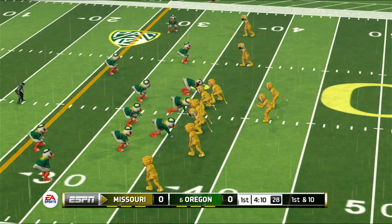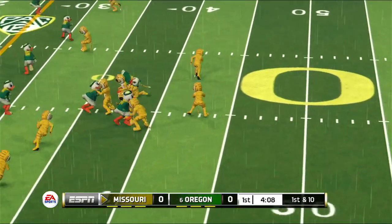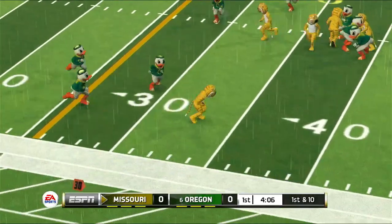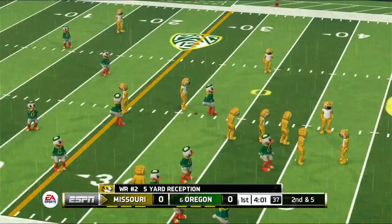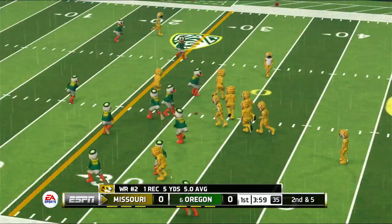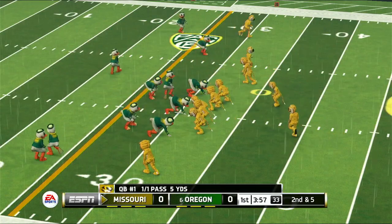Kill, kill. Orange three. Two. Got his man. Oh, what a hit. Nothing flashy at all. But now that first down marker is a lot closer. That brings him second and five.